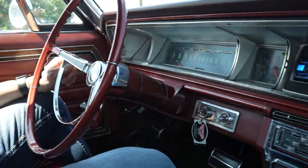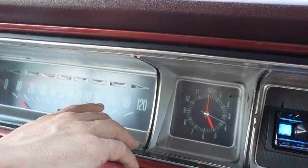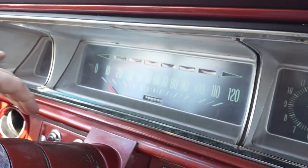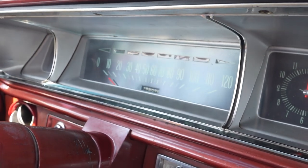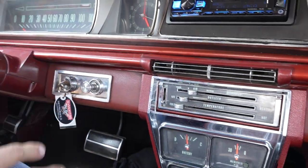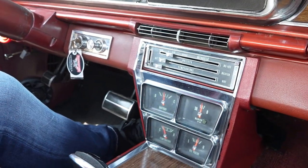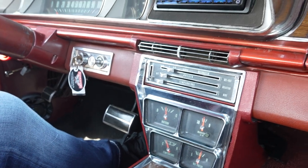Horn, that works. Passenger side turn signal. Driver's side turn signal. So both of them work. I don't know if you guys can see it with the sun glare. I can barely see them sitting here, but they do work, driver and passenger side.